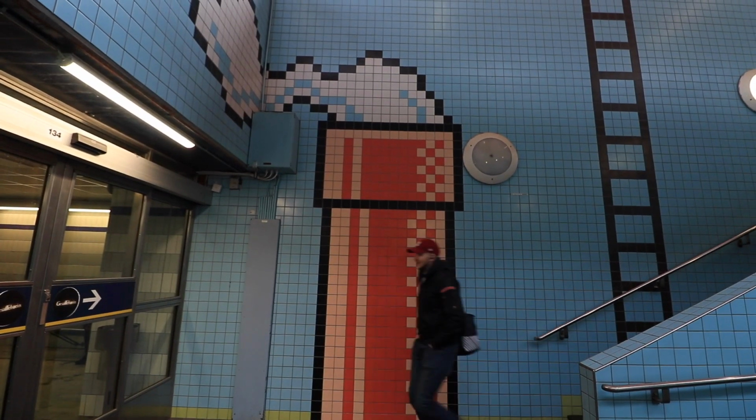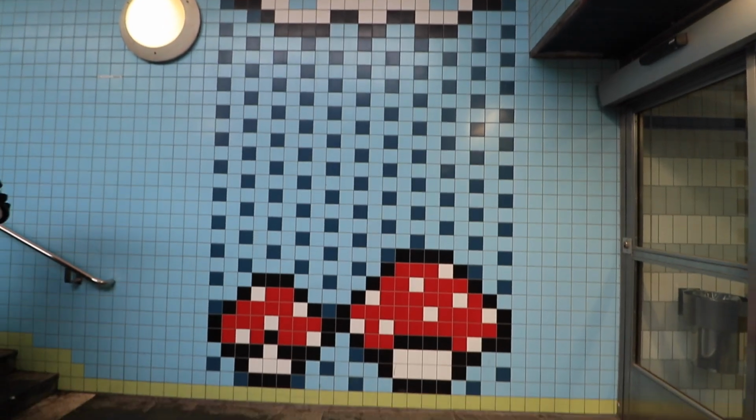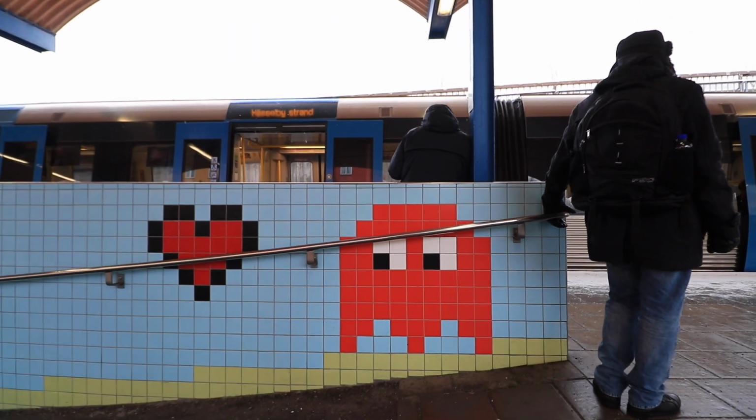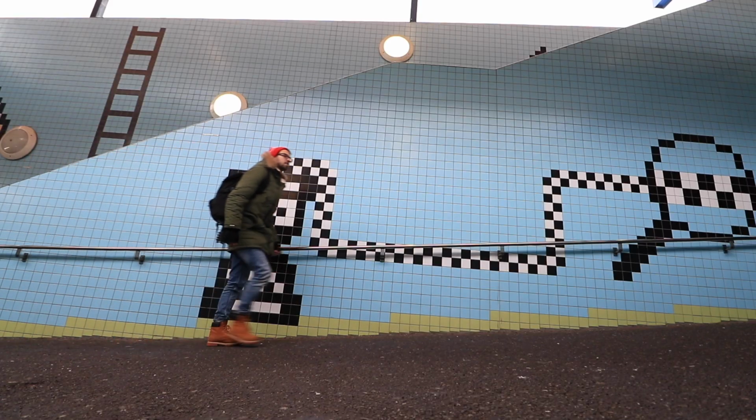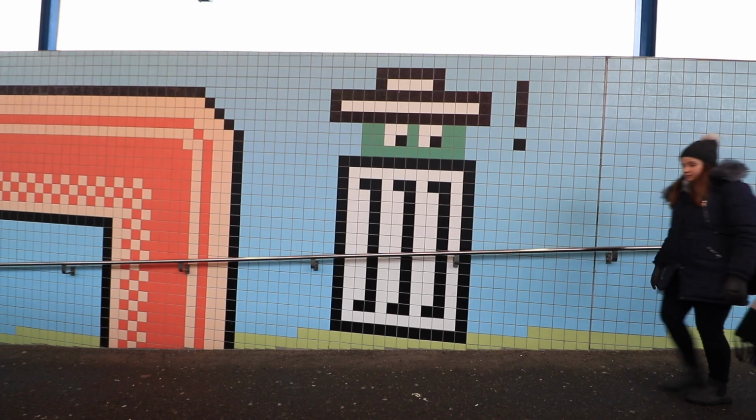Someone is jumping out of the tube, a cloud is shooting people. But if you take a closer look, you'll notice it's just an ordinary tile. You know, just a very simple idea, yeah? To combine all these cubes into a picture, but really beautiful.